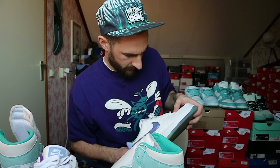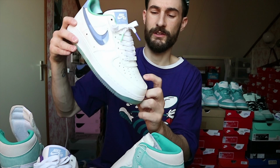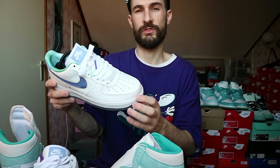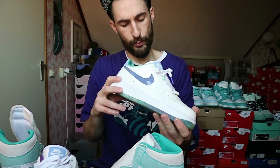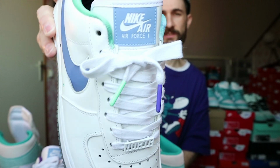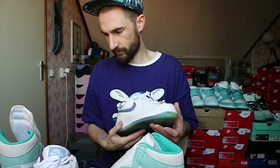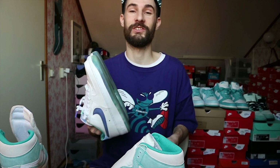No, I can't remember anymore, but with the men's there's actually a 3M panel underneath the toe box, so all the holes in the toe box light up when it gets hit by the light, which looks super dope. And you've got the two lace aglets, lace tips in the contrasting colors. Super fresh.